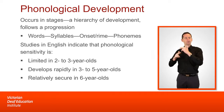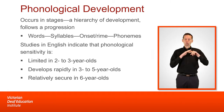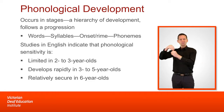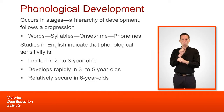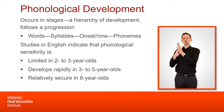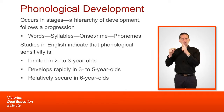And so again, it shouldn't come as any surprise that phonological awareness develops before phonemic awareness, because we're dealing with larger parts of language. So being able to manipulate words comes first, then syllables, onsets and rhymes, and then finally down to those more fine-grained pieces of language, the phoneme level.